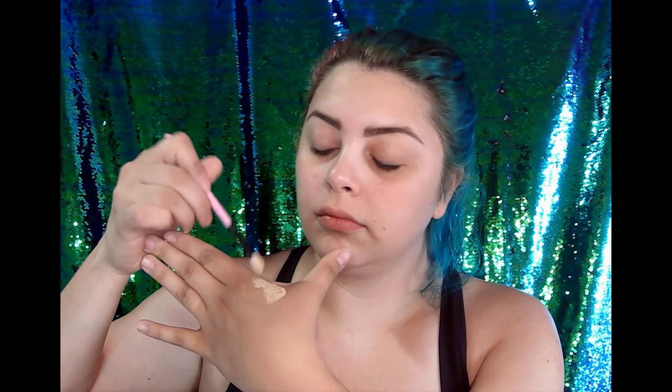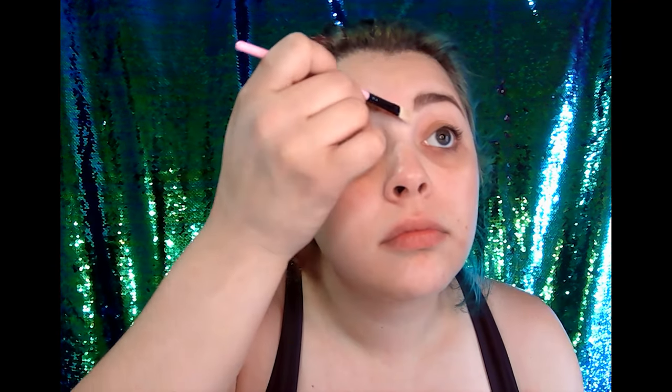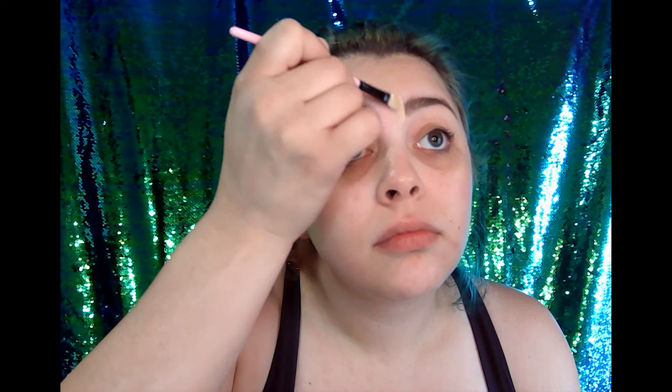Just kind of giving you a visual representation of how I put the concealer on the brush, make it super duper flat and pointed, so that these eyebrows can be on point as well. Just buffing out that harsh line.